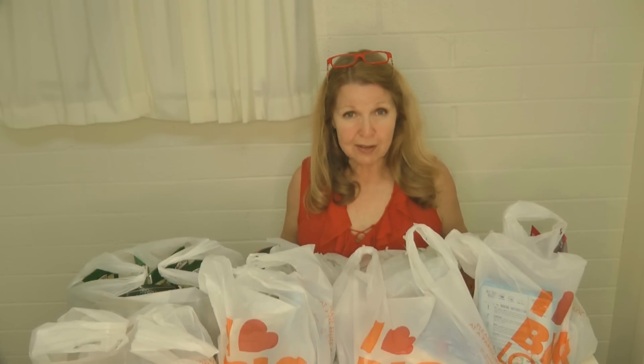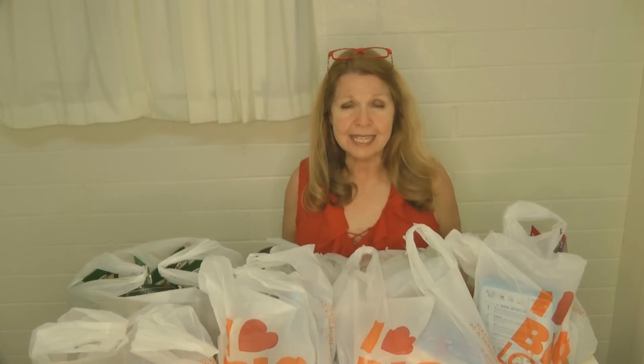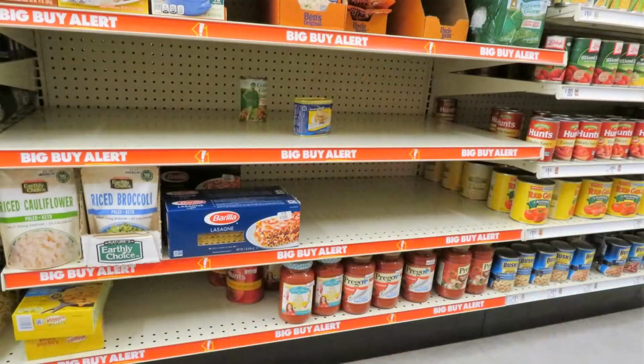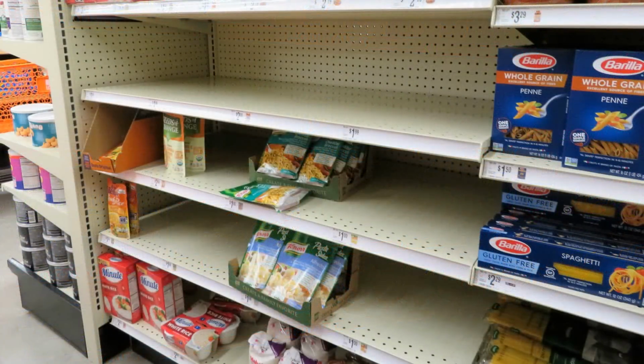So today when I was driving past one, I thought I'm going to pull in and see what they have, and boy was I glad that I did. They had some surprisingly wonderful finds that are going to be great for the prepper pantry. When I walked around Big Lots, nearly all of the shelves were full. They had a few gaps, but the store was full of merchandise.